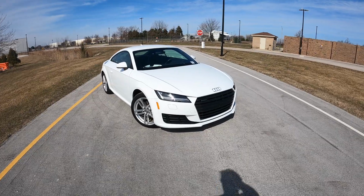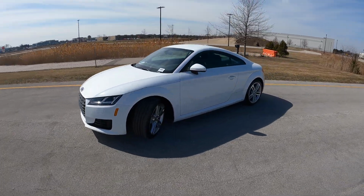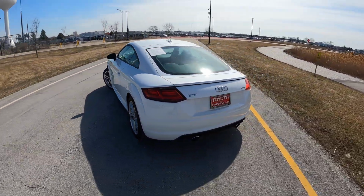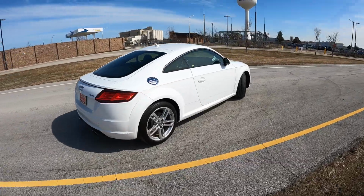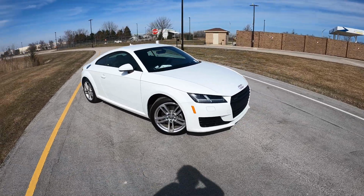Now we got to talk about the looks, and I think it looks really, really good. I like the look of the TT. The TT RS definitely looks a lot better, but I think this still is a pretty striking, pretty good-looking vehicle. I'm not a huge fan of the white color. I think Audi has so many good, solid, interesting colors that white is just a little plain, a little boring to me. However, like I keep saying, this is a good-looking car.